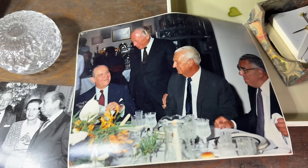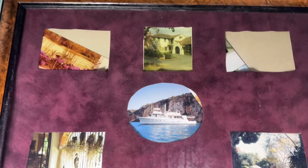Oh, look at these pictures up here too. God, look, that must have been their cruise yacht. Wow.